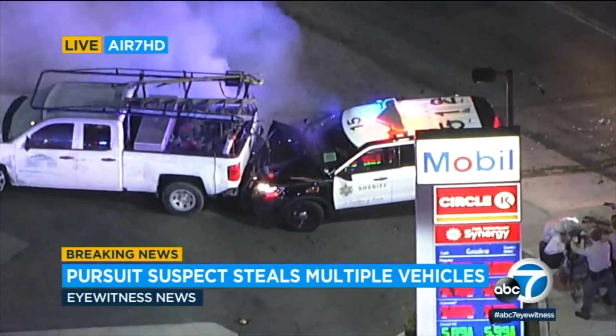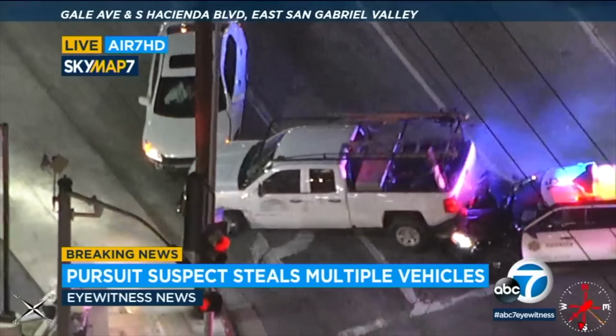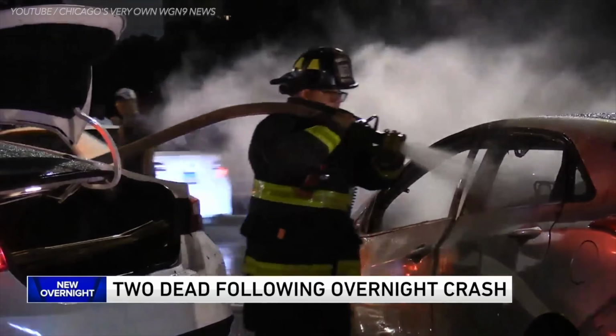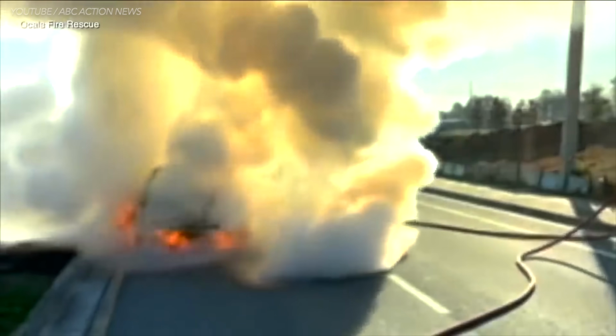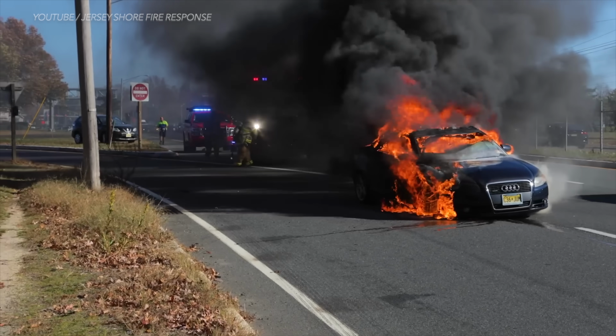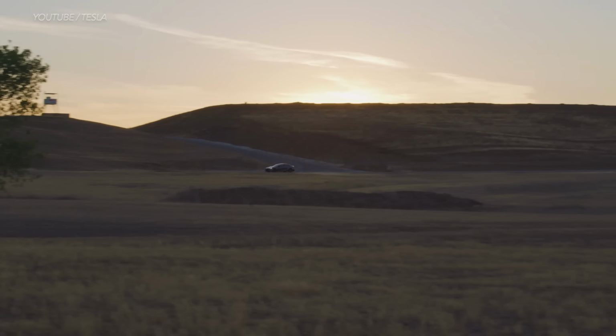Well, it depends. If we're talking about what's more likely to catch fire after a collision, well, definitely it's a gas-powered car. But if we're talking about which type of car has the most fires reported in general, the answer may surprise you. It's not gas-powered cars. It's not EVs either. Actually, it's hybrid cars. Gas-powered cars are the second most likely to catch fire in general, and EVs are the least likely to catch fire of those three types.